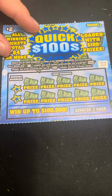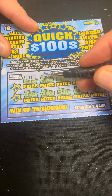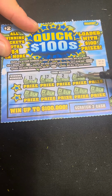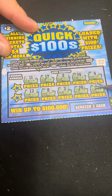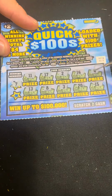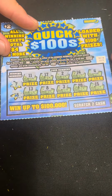Ticket number 13. This time I'm going to do our numbers and then do the winning numbers after. So we got an 11, 17, 2. All right, no symbols so far, no doubles. Let's see if we got a match. We got a 7, we had 17, and an 18, we had 8.